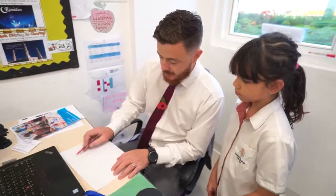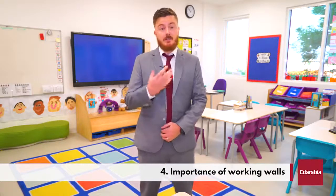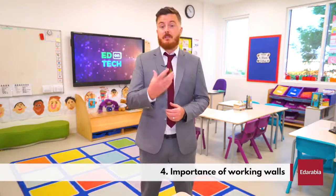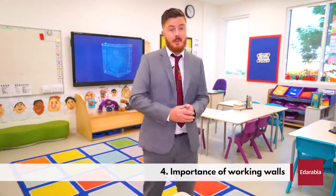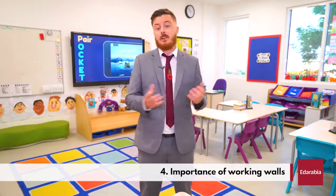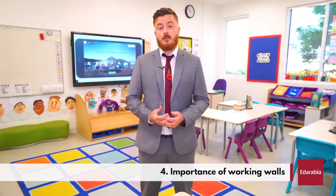My next tip would be the importance of working walls. In some classrooms, teachers decide to just do displays of pieces of work and things that they would like to show off. Amazing. What I like to do is give a lot of feedback on the walls themselves. As you can see, possibly on my board over there, we'll do a bit of work in the lesson and then straight away put it on a working wall, so it's not forgotten about. It's not something done on an interactive whiteboard that we have to dig up if the children decide they need it. It's something that's visually there for us.